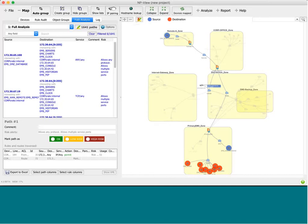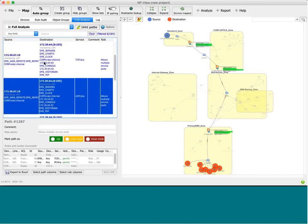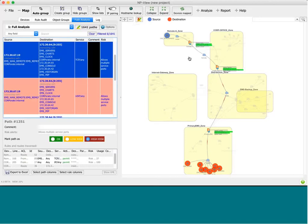Like that, I may not want someone from the remote access zone to be able to get access all the way towards my most critical asset in the energy management system. So if I do that, I can just find this path in my table, and then okay, that's a high-risk path, and now I can return that to my team, and then they can fix that path if needed.